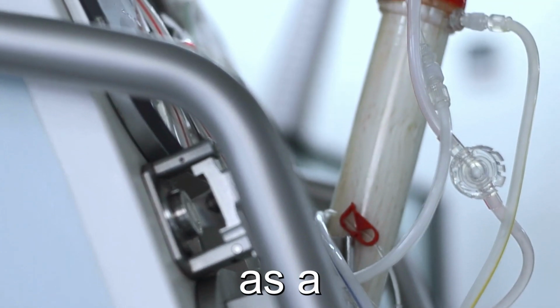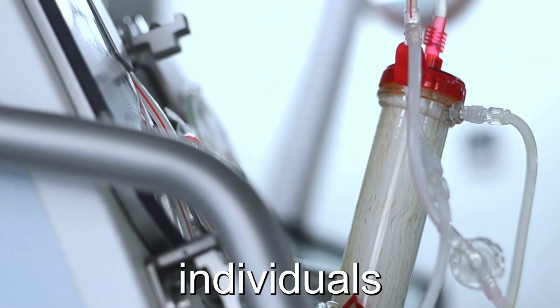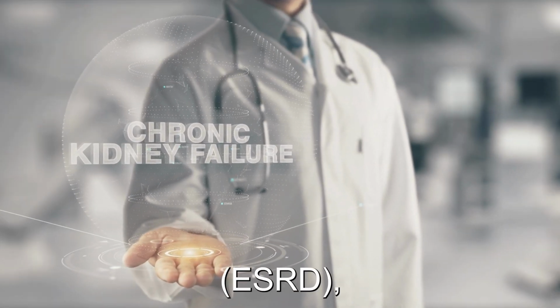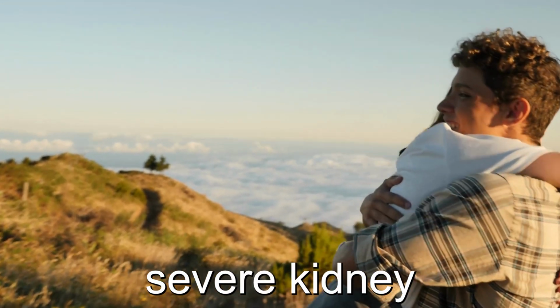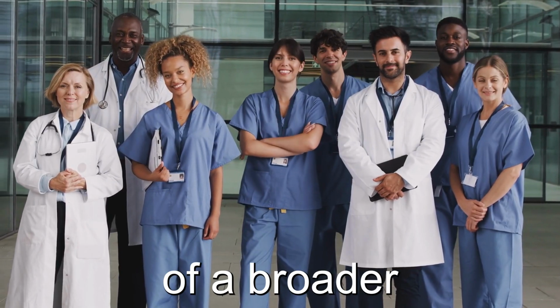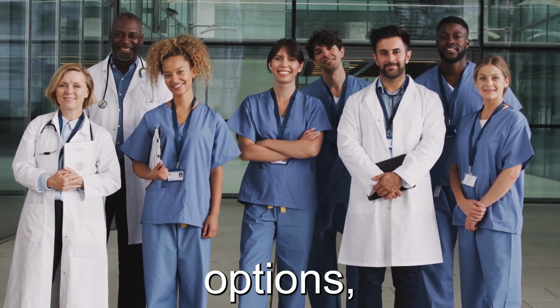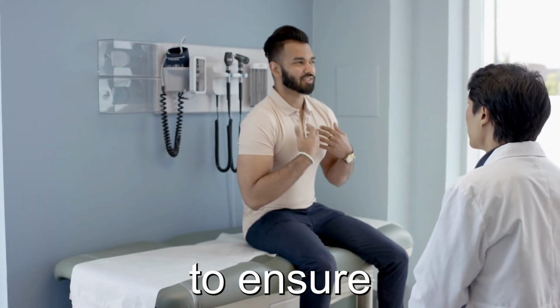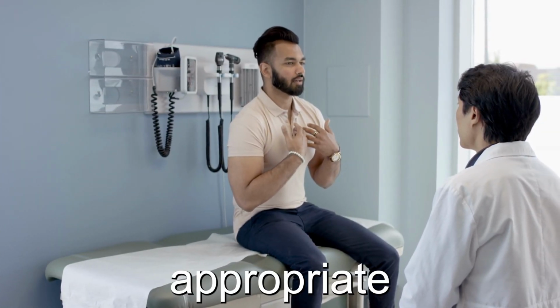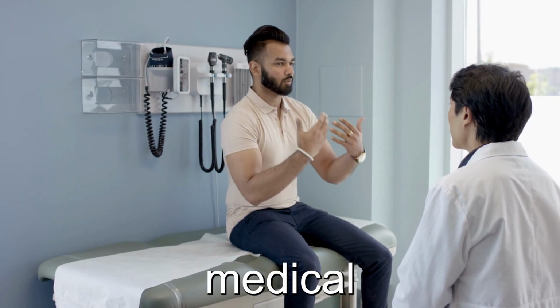Hemodialysis serves as a life-sustaining therapy for individuals with end-stage renal disease, ESRD, aiming to improve quality of life and manage severe kidney dysfunction. It's part of a broader range of renal replacement options, and its eligibility criteria are assessed individually to ensure that patients receive the most appropriate care tailored to their unique medical needs.